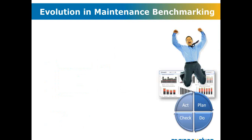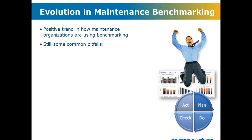So now we know what benchmarking is, and we know with whom we like to benchmark. We go into the evolution of maintenance benchmarking over the last years. We see a positive trend in how organizations are using benchmarking. There are also a lot of studies within maintenance organizations and maintenance branch organizations, but there are still some common pitfalls.